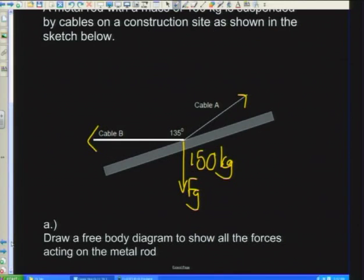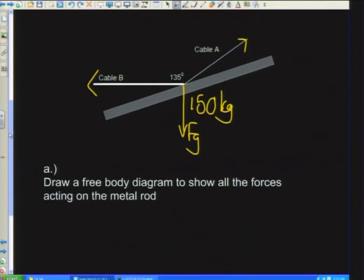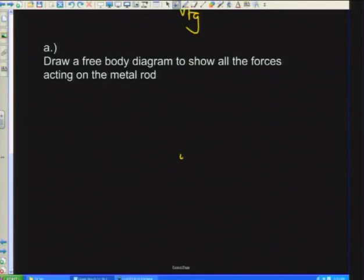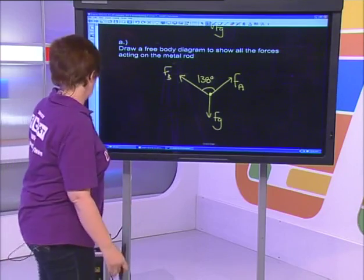And before I've even done the first question, I've already answered it. Because it says, draw a free body diagram to show all the forces acting on the metal rod. So we've actually just done that. Can you see? By putting those arrows in, I have my free body diagram. So that means over here, we have FG. That's the force of cable A, so I'm going to call it force A. That's the force of cable B. And over there, that is 135 degrees, and that's force B. Free body diagram, done.